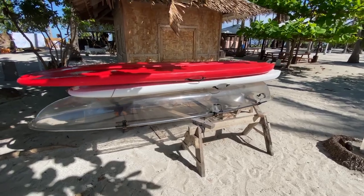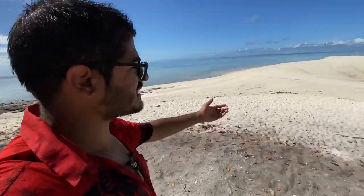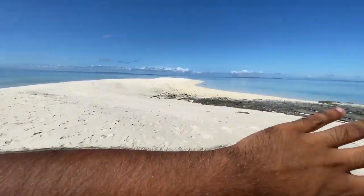But of course, this is where we come out to the next sort of sandbank here. So here you go. This is the next sandbank of the west side of Kalanggaman. And like I said, there are zero people here. The other sandbank, people are walking back and forth, up and down. The second we got there, it's pretty much filled up. This side, it is empty.